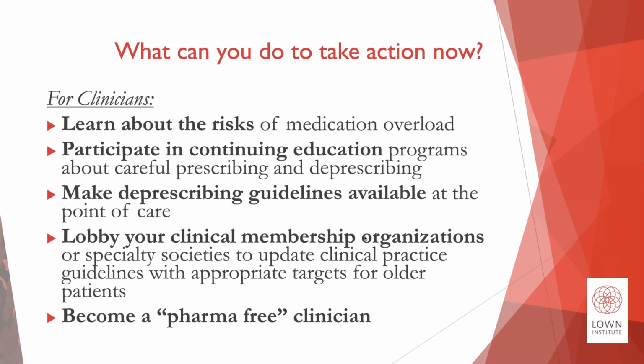And your clinical membership organizations, your specialty societies, need to update clinical practice guidelines. They're part of the problem of the information at the point of care. Guidelines often do not include when to stop medications, and they often don't include information about how to treat older, more frail patients differently than younger patients. And finally, become a pharma-free physician, clinician of any sort. The influence of pharma really is an important piece of the problem. Next slide, please.